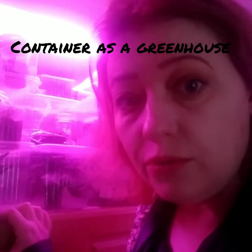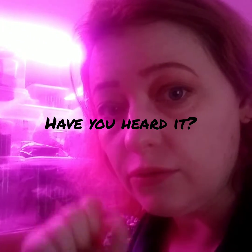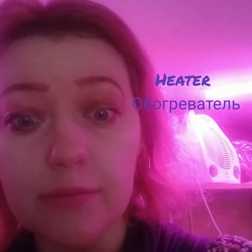But now I feel that it is some kind of protection and not only the greenhouse. So again, the heater to make them not so frozen. One more heater to make my violets more comfortable in this kind of climate.